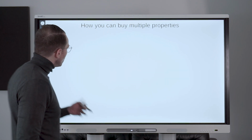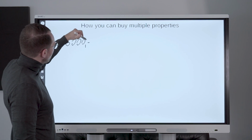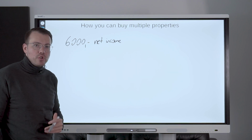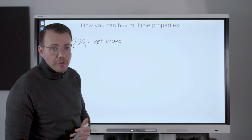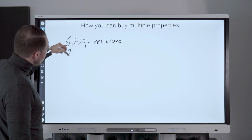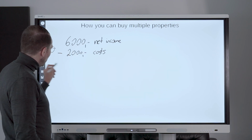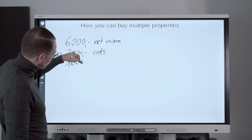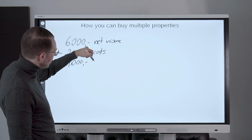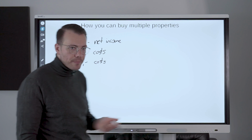So let's say you have a household net income of 6,000 euros. So this is the net income. Now a bank will look at your expenses and especially at your fixed costs. So let's say you have fixed costs of 2,000 euros. These are your costs, for example, for rent. Then they add another 1,000 euros flat on top. Typically, it depends on the bank, but on average 1,000 euros for other costs, not fixed costs, but costs like groceries, for example. Okay?